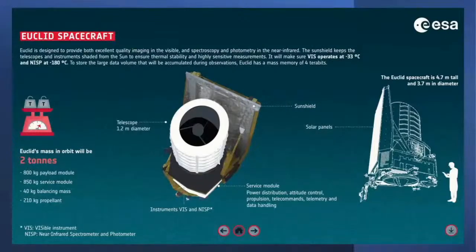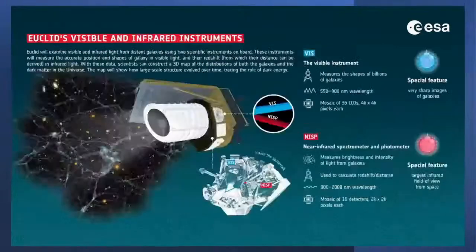So Euclid isn't a large telescope, as space telescopes go. It's a 1.2 meter diameter mirror, and the spacecraft itself is only 4.7 meters tall and 3.7 meters in diameter. I think, as you can see from the previous slide, it's the actual instruments that are doing the work, of course, and that's where we're going to get the science data from. So the actual mirror is only 1.2 meters. Yeah.